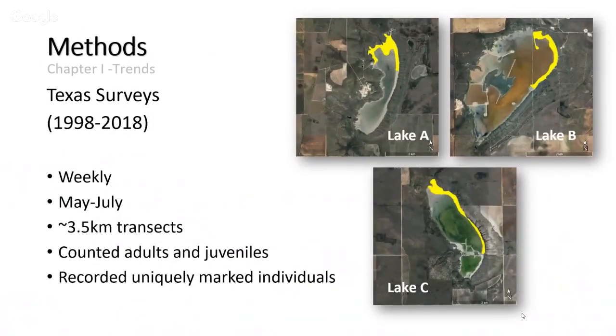So in Texas, these were from 1998 to 2018, sporadically. These were weekly surveys done during the breeding season, May through July. They were roughly 3.5-kilometer transects that you can see in yellow there. These were at the 3 privately owned saline lakes. We counted adults and juveniles and recorded any uniquely marked individuals. So we color band these guys so that we can identify them from a distance.